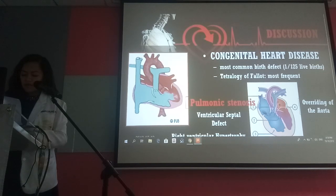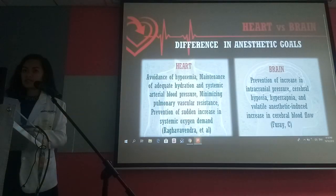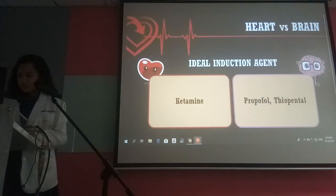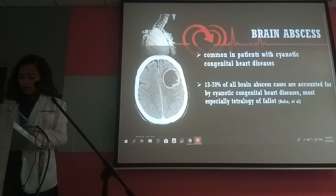The occurrence of brain abscess is quite common in patients with cyanotic congenital heart diseases. In a study by Raha et al., they stated that 13 to 70% of all brain abscess cases are accounted for by cyanotic congenital heart diseases, most especially tetralogy of Fallot.